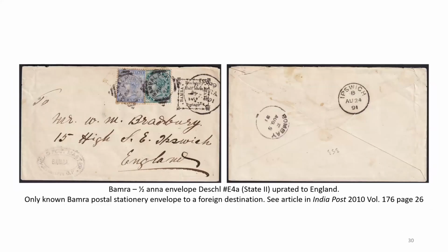And here we have a Bamra postal stationery envelope addressed to England. This happens to be the only known Bamra postal stationery envelope to a foreign destination. The 2.5 annas is paying the correct postage rate from Sambalpur to England.